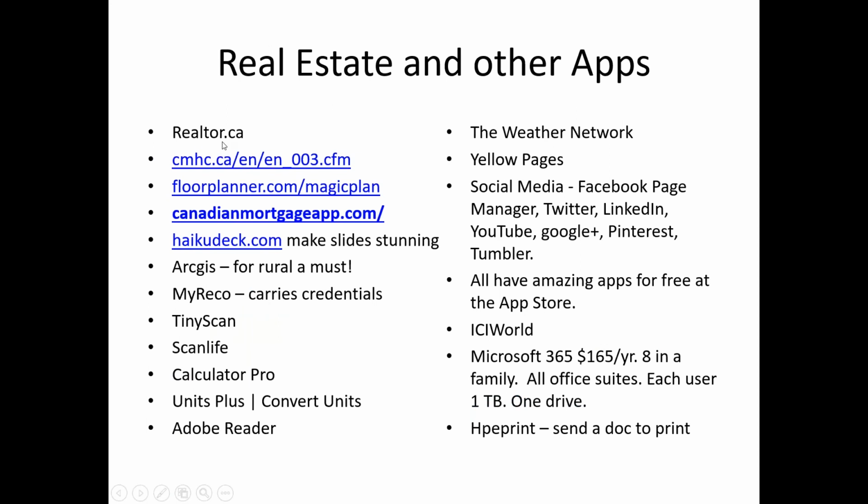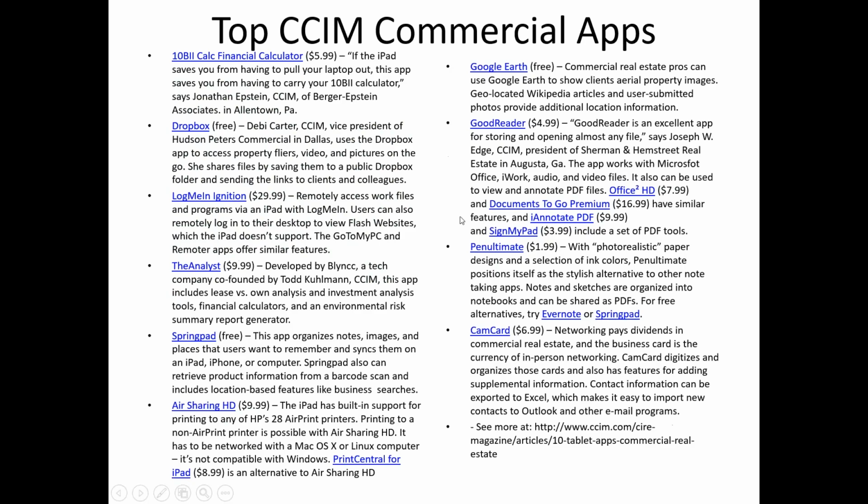Realtor.ca. Everybody in here got Realtor.ca? Okay, good. If you don't, you should have it. Okay. And there's some other programs for real estate people, and for commercial people, there's some more programs.